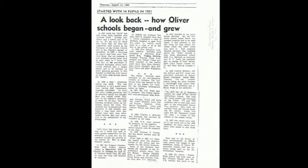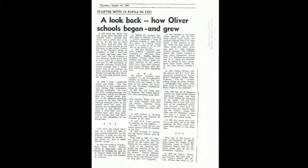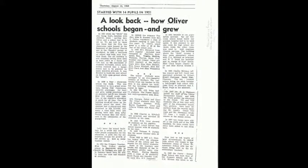After the school expanded to a new site, the old school was used for the Scouts and Cub Hall for many years, but today the building has been torn down. In 1929, a four-room school was built. This was considered to be a grand structure, having 4 classrooms and separate playrooms for boys and girls.